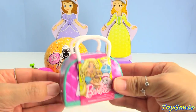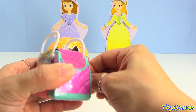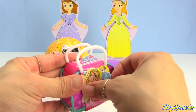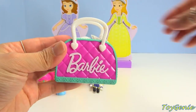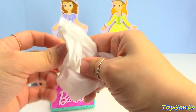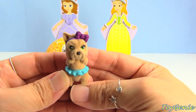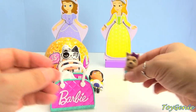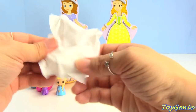And we'll open up this Barbie pet carrier or Barbie purse. And the Barbie purse fits two little cute pets inside. Here's our first little pet. It's got a glittery bow in the hair. So cute. It's even wearing a little tutu. Prince Eric likes puppies.